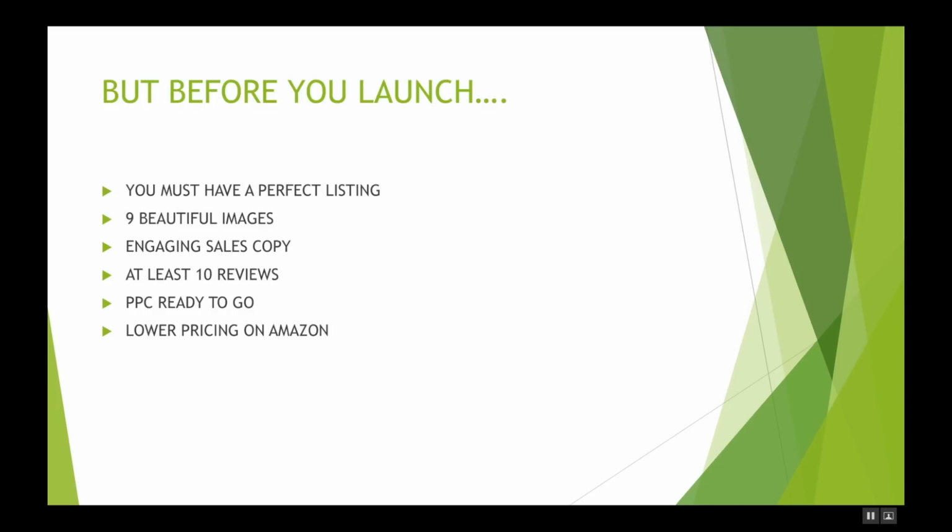Not do a launch and then work on your images. You're literally dumping money into your fireplace. Like, do not do that. So we can help with your 9 images.